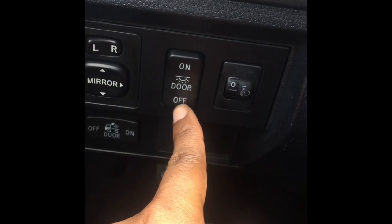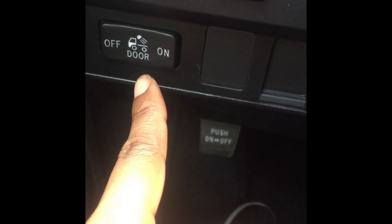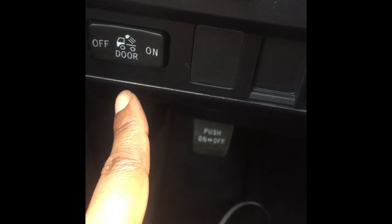I don't know what this is. I guess it's a door light thing. Who knows? And I don't know what this is either, so that's something to play with and to find out. Off and on door. Who knows what that is? I don't want to touch it because I'm not messing up anything. I don't know what's going on, so we'll leave that alone.